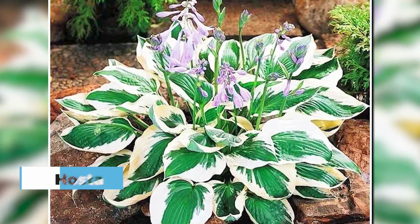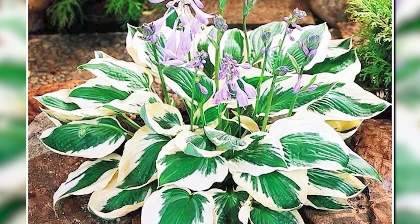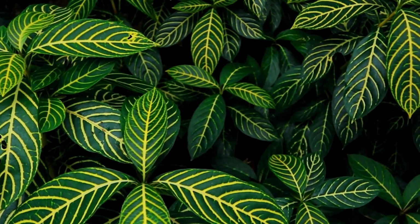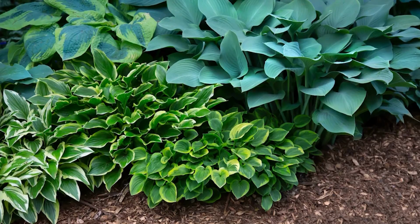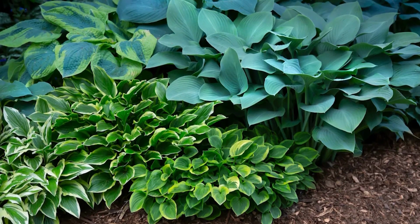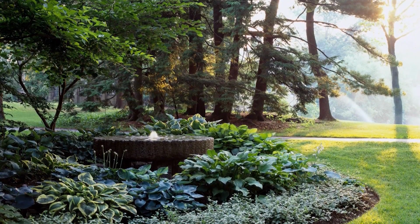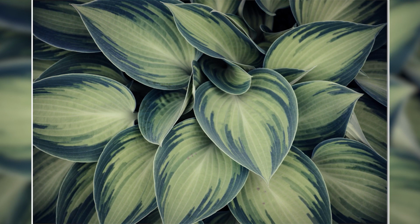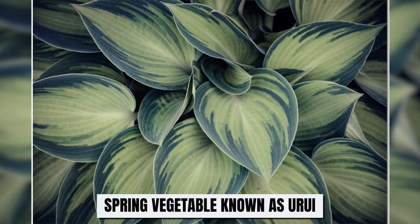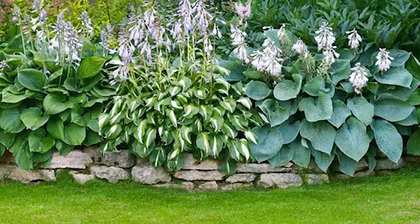Number 2. Hosta. Next up, we're moving into the shade with a perennial you might already have in your garden, but have never thought to eat. It's the undisputed king of the shade garden, the hosta. And it might surprise you, but yes, hostas are edible. Hardy in zones 3 through 9, hostas are the go-to for those tricky, shady spots. In Japan, however, hostas are a prized spring vegetable known as urui. It all might make more sense when I tell you that hostas are in the asparagus family.